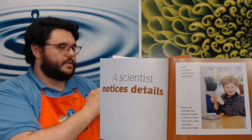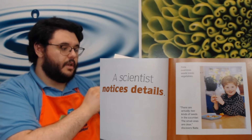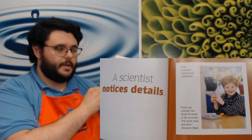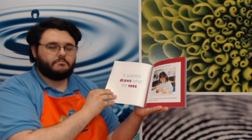A scientist notices details. Nate examines the inside of a vegetable. "There are actually 2 kinds of seeds inside the cucumber. The small ones are clear," discovers Nate. I wonder how many seeds are in, say, an apple.